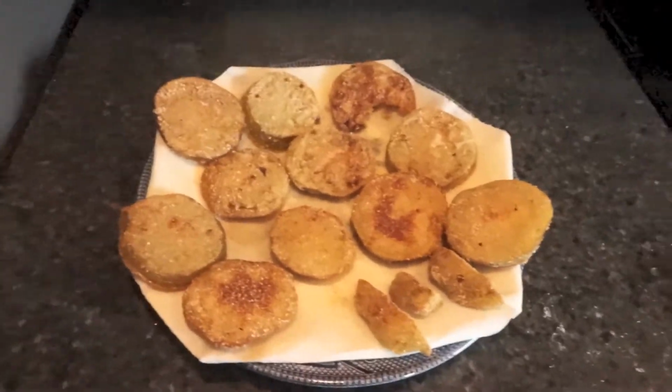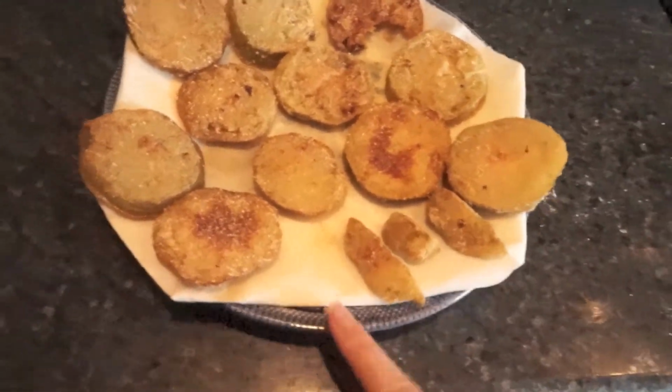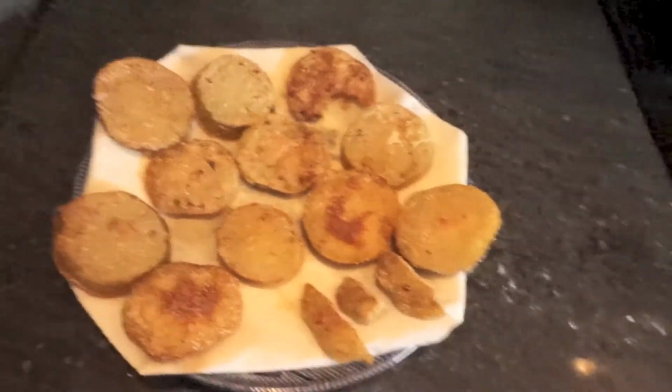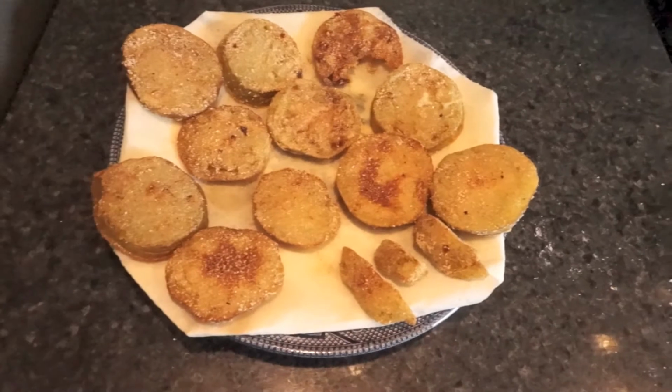Here's what the finished product looks like. I just drained the oil off with some paper towels just to get rid of the oil. You don't want them to be super greasy, and that way they stay nice and light and crispy. So I will probably take half of these and freeze them so that I can just pop them in the oven and have fried green tomatoes whenever I want.